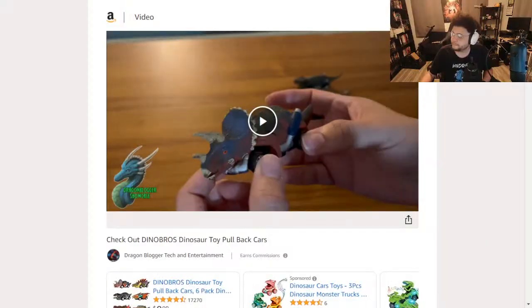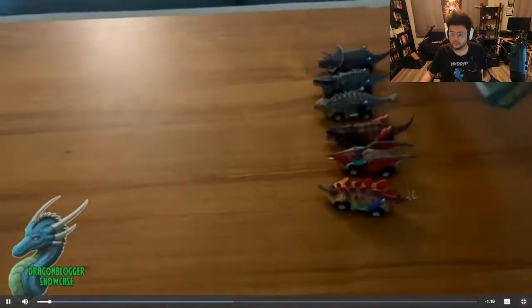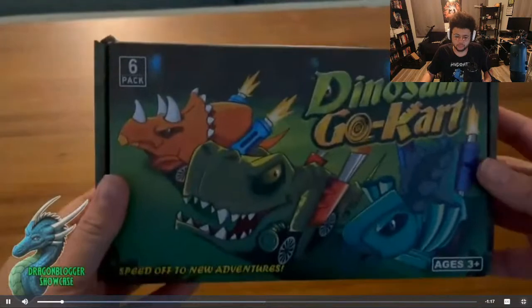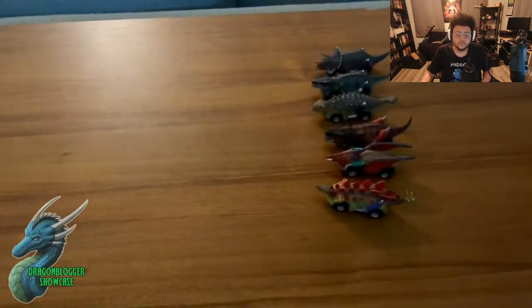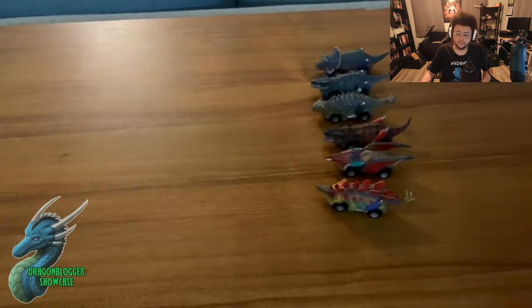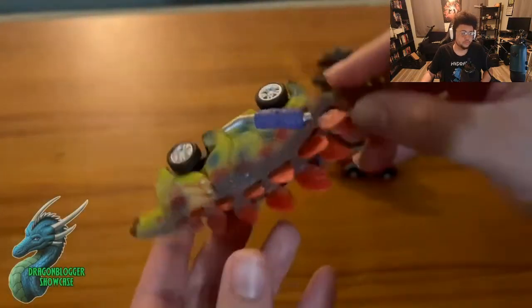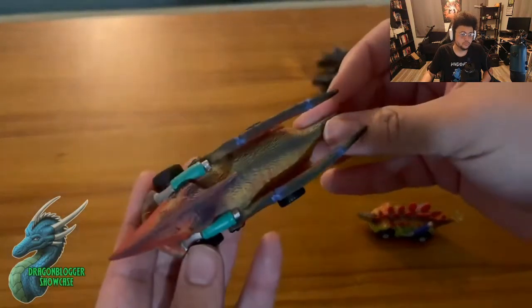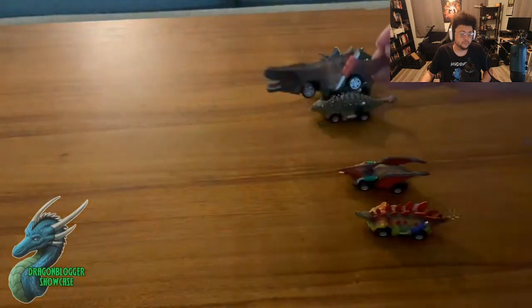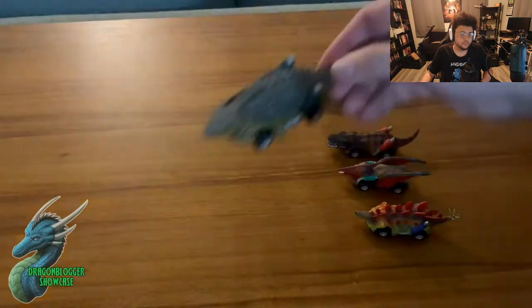So I'm going to go ahead and pull that up. So for all my dinosaur lovers, I got something really cool to show you here. These are the dinosaur go-kart series, and I think they're the cutest thing. I love dinosaurs, and I have nieces and nephews who also love dinosaurs. What's really cool about each one of these is that they look super hyper realistic, and I love the textures and designs that each of them have. As you can see, each one is a different type of dinosaur from different periods, and they all look super cool and super realistic. That's one thing that I love about them.